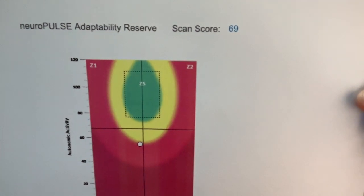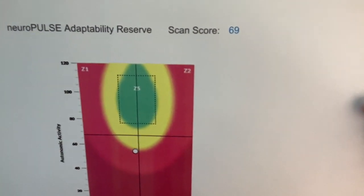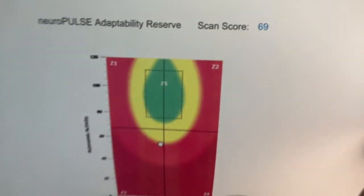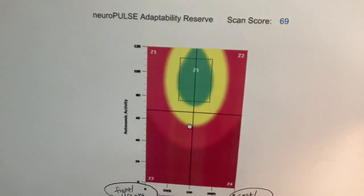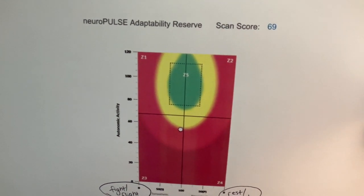This scan was taken on one of our patients in our office. She was an 8-year-old that was stuck in fight or flight. She had a lot of anxiety. She was not sleeping well, which we could see as you go lower on this graph. That white dot was lower. So she had less autonomic function, or what we call vagus nerve function.